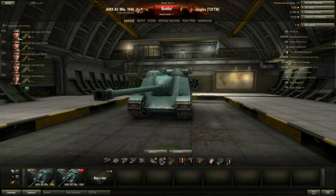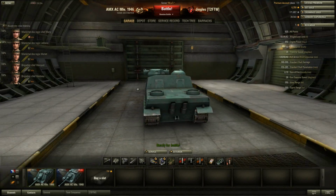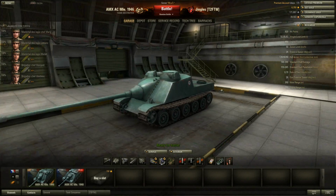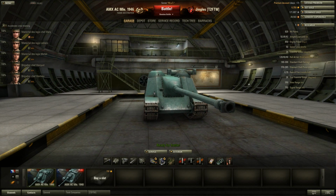Well, I say nimble, the traverse speed isn't great. It's not terrible, but it's not great either, 26 degrees per second. But then we get to the first distinctly un-French thing about it. It's actually very, very well armoured. The side and rear armour is garbage, as you'd expect. It's a tank destroyer, 40mm sides and rear. Anything is going to be able to penetrate your sides and rear, but the frontal armour is 120mm thick. What the hell's going on?